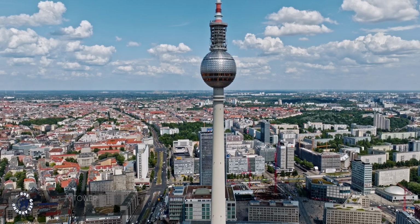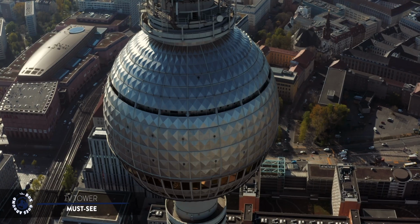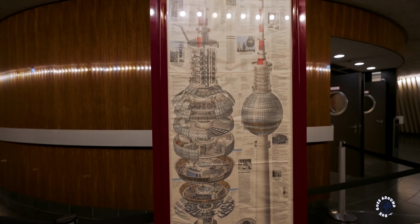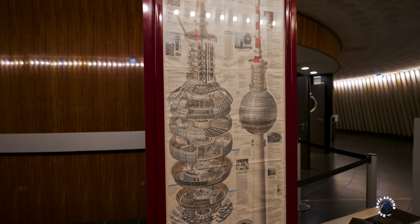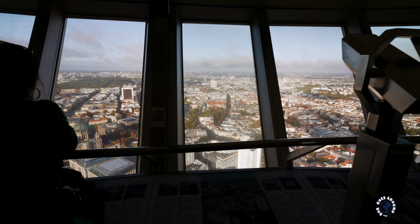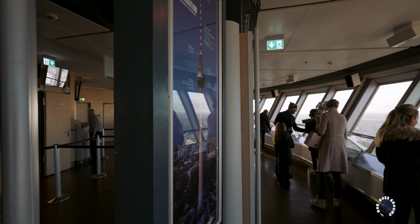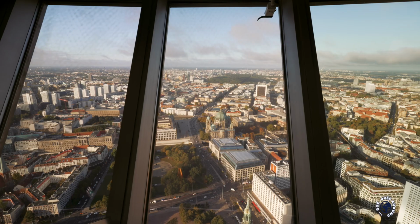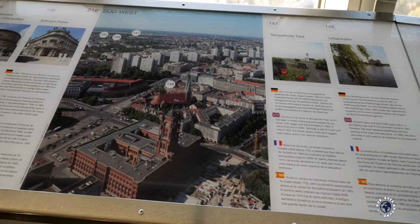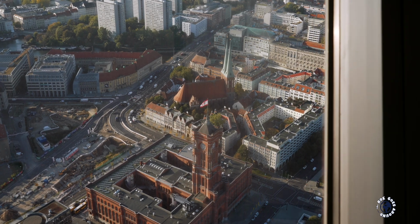This iconic symbol of East Berlin features observation platforms and a revolving restaurant housed in its distinctive sphere, accessible via 2 high-speed elevators. Standing as the highest publicly accessible building in Europe, the tower offers unbeatable 360-degree views of Berlin. For the best experience, check the weather forecast, as clear days provide the most stunning views. At the observation deck, check interactive panels that help identify Berlin's landmarks while sharing fascinating historical context.